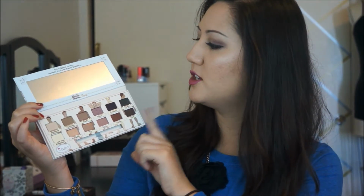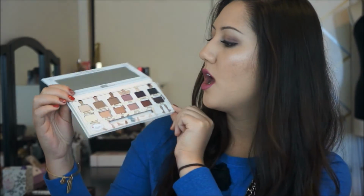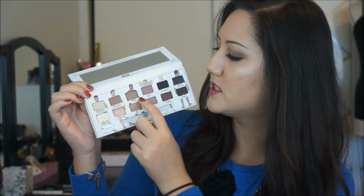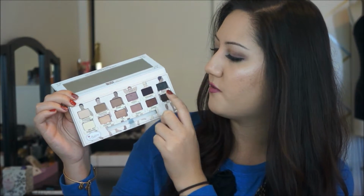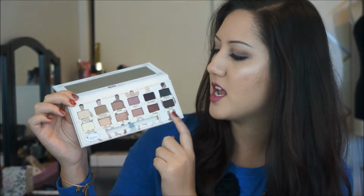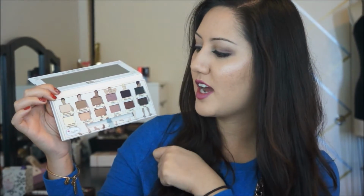So this is the Nude Dude palette. The first one has women, this one has guys. So you have here the colors Fearless, Flawless, Firm, Flirty, Friendly, Fierce, Fabulous, Faithful, Fit, Feisty, Funny, and Fine. I feel like these are supposed to describe the dudes, what their personalities are. So I guess my favorite guy is Fearless and Fabulous. I'll take that.